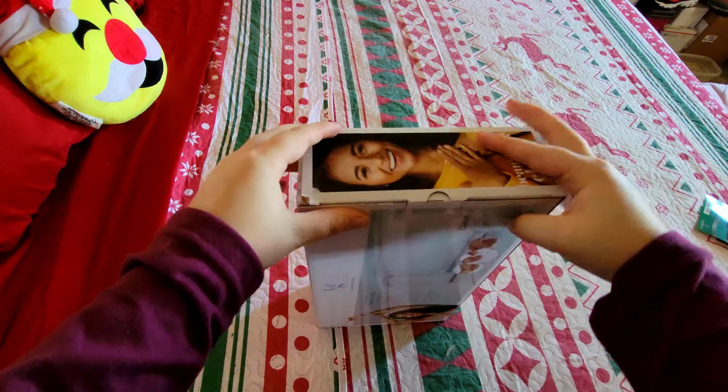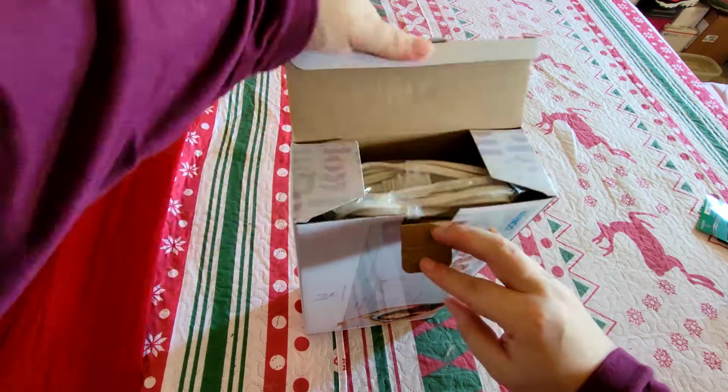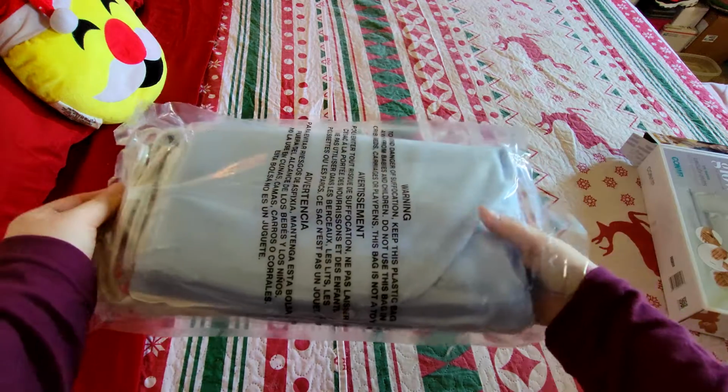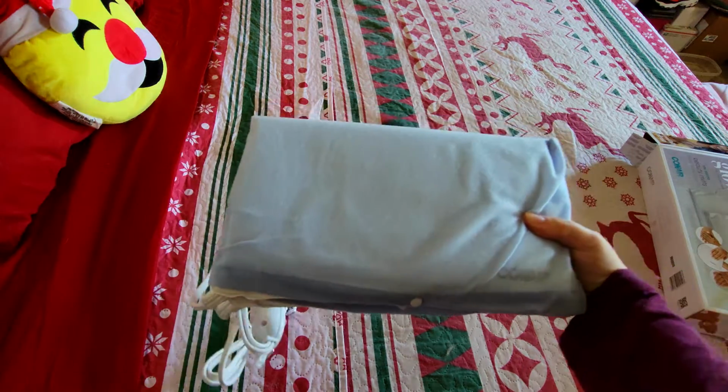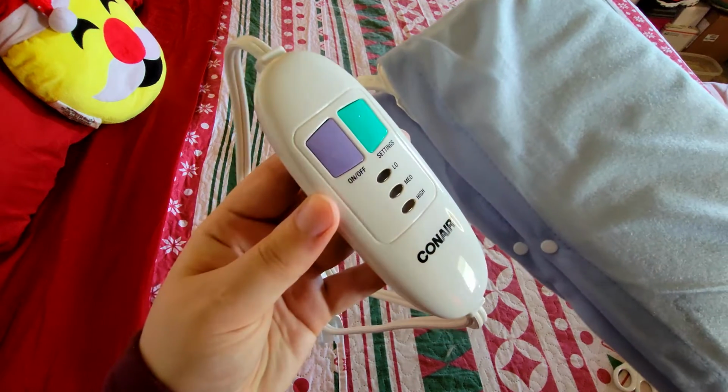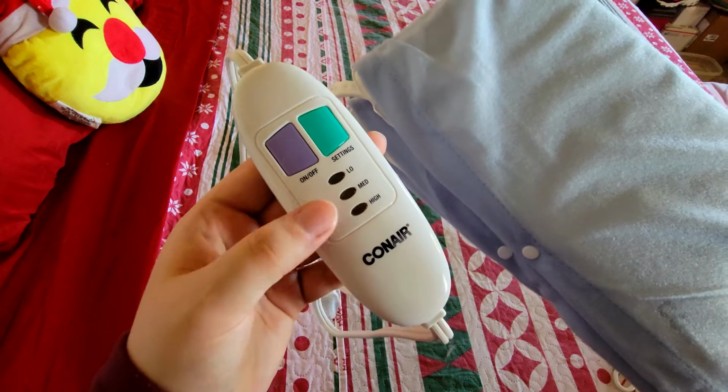So we're gonna go ahead and open this up, all fancy. Pull this out, look at that. Well, it feels nice. Pull these out. So in a way, this reminds me of a heating pad, but on the controller you can see it has an on off button, settings, low, medium, and high.